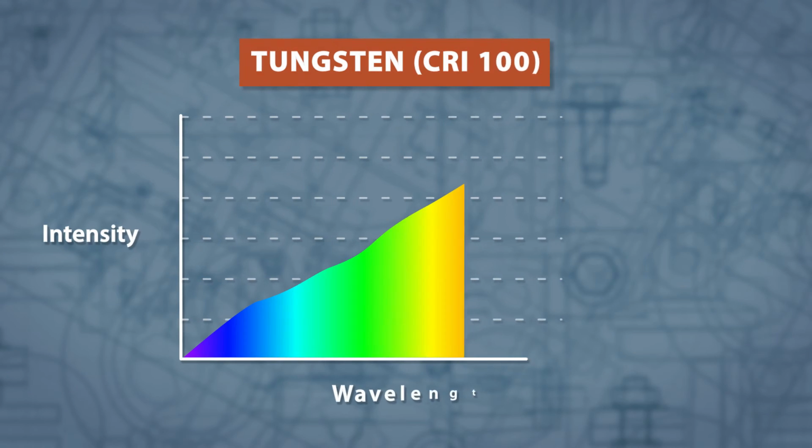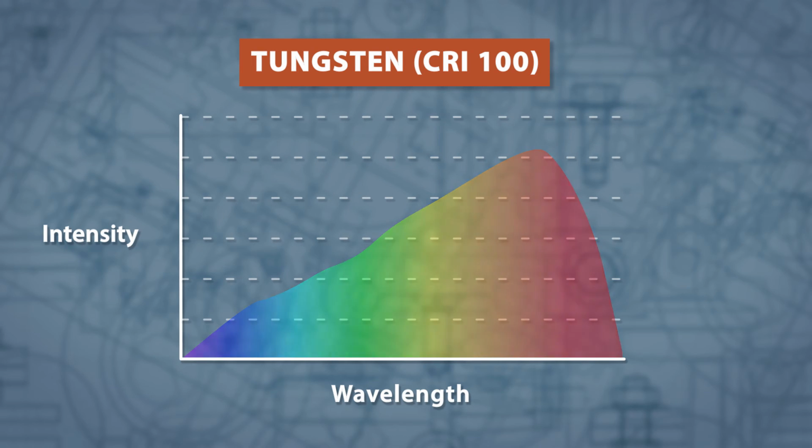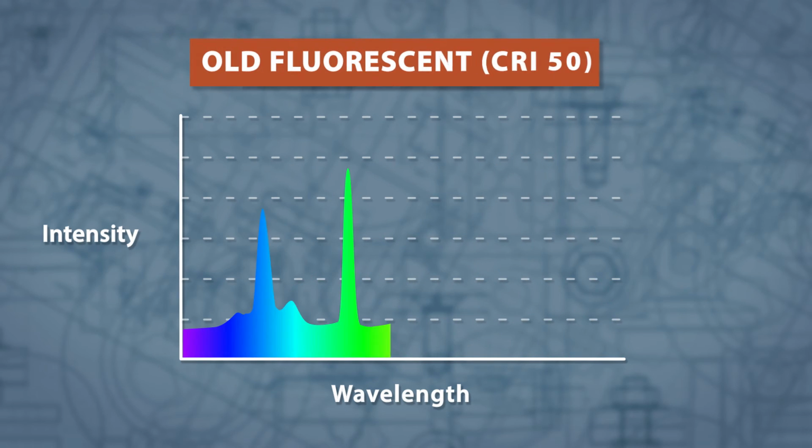Incandescent and halogen bulbs innately have a CRI of 100 and have a smooth reproduction of light across the whole spectrum. Basic fluorescent lights will have a lower CRI and often have a green or magenta color cast due to the sharp spikes in the color spectrum.